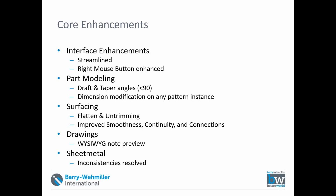When I go into part modeling mode, it used to be, well, years ago, you could only draft 15 degrees. And then PTC changed it to 30 degrees. Well, guess what? Now, as long as I draft or add taper to an extrude feature, as long as the value is less than 90 degrees, I can do it. I'm not sure why you'd want an 89-degree draft, but you can do it as long as the resultant geometry is true.